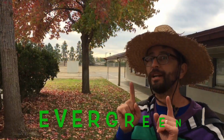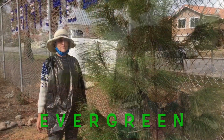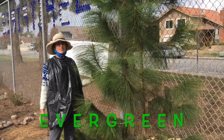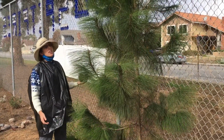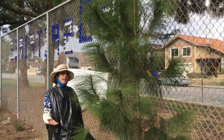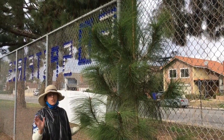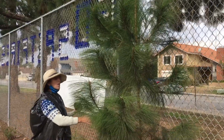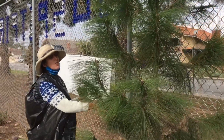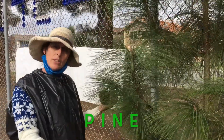We also have evergreen trees. I want to show you an example of that right now. Farmer Judey has a great example of an evergreen here. Sure. So an evergreen tree is one that is evergreen. It's always green throughout the entire year, all 4 seasons. And one of the most familiar types of evergreen trees is the pine tree.